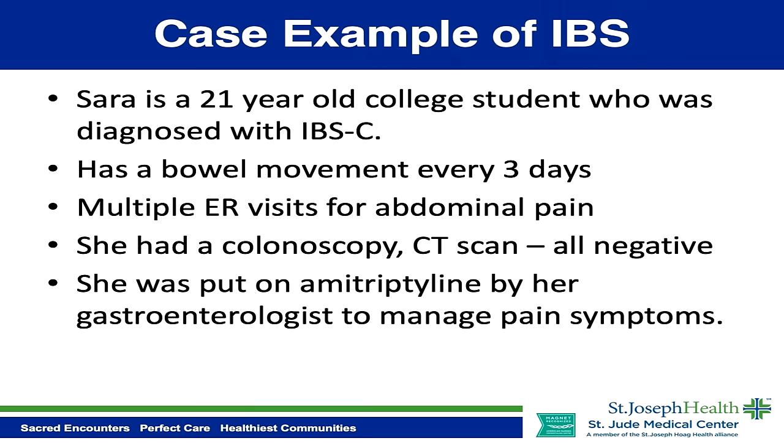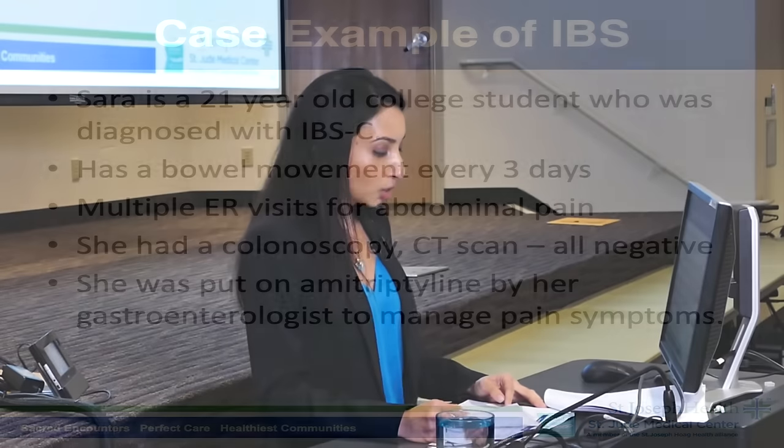So let me give you a case example of IBS. Sarah is a 21-year-old college student who was diagnosed with IBS-C. She vomits every 3 days. She's had multiple ER visits for abdominal pain. She had a colonoscopy and a CT scan. Both were negative. So she was put on amitriptyline by her gastroenterologist to manage her pain symptoms. Amitriptyline is an antidepressant medication, and it's prescribed in IBS to reduce the pain signals from the gut to the brain. So then Sarah comes to see me.